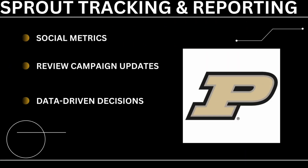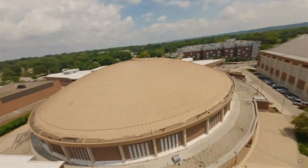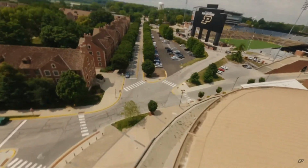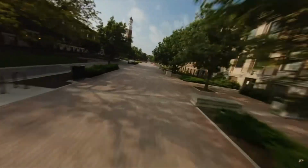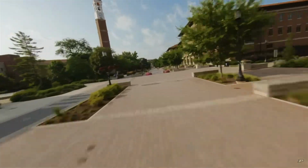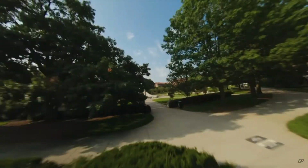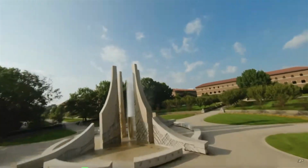Now I want to get to what is considered one of the most important tools in the tool belt, and that's tracking and reporting. From social metrics and campaign updates to website analytics, this allowed the digital engagement team to work alongside the marketing department to make data-driven decisions. And in terms of future goals, the Purdue University digital engagement team hopes to dig deeper into the role of social media and the way it plays into driving people to the admission side and then converting them to future Boilermakers.